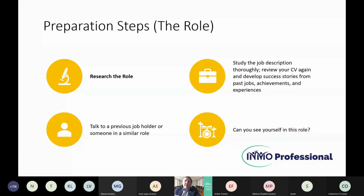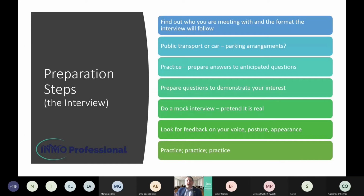Also, imagine yourself in the job. Can you see yourself walking into the clinical area, the ward or the community area, and getting the job? So that sort of visualizes that you do see yourself in the job. So that gives you more inner confidence in terms of applying for the role.